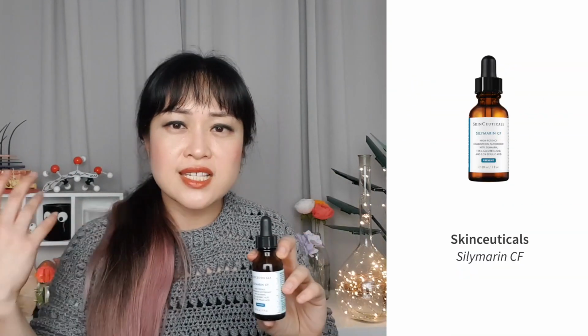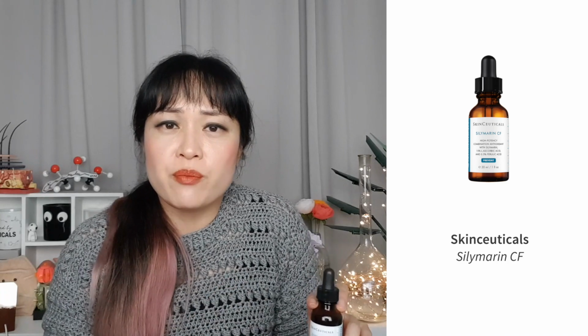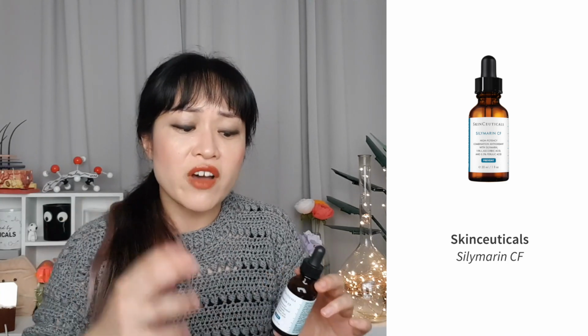The one I like the most is the SkinCeuticals Silymarin CF. This is like the classic CF ferulic formula, but it was designed for oily skin, so the vitamin E is being replaced with Silymarin. The Silymarin is less thick and oily compared to vitamin E, so it's meant to clog your pores less and be less oily for oily skin. One thing I really like about this is that instead of smelling like hot dog water, which is that classic vitamin C serum with ferulic acid smell, this actually smells sort of like those Cappio coffee lollies. It's got this caramel coffee scent, which is a lot nicer than that classic hot dog scent.